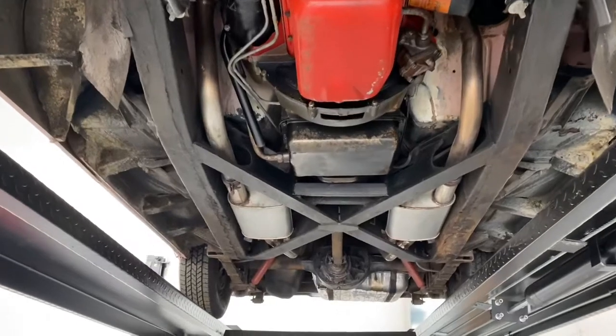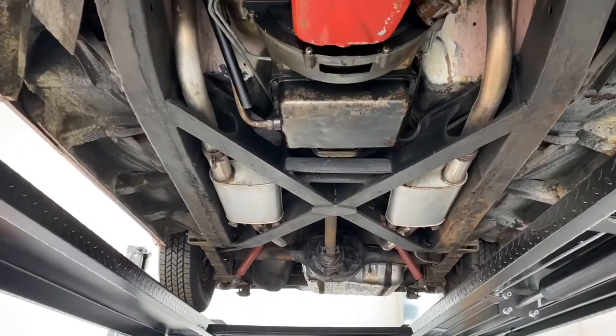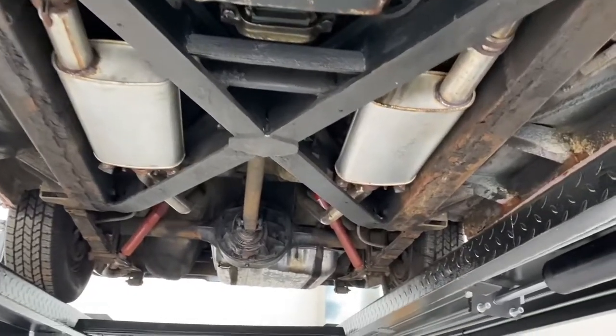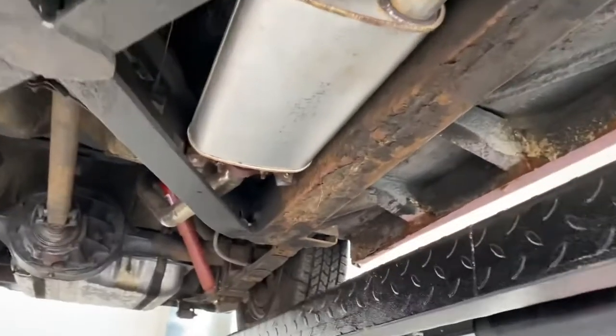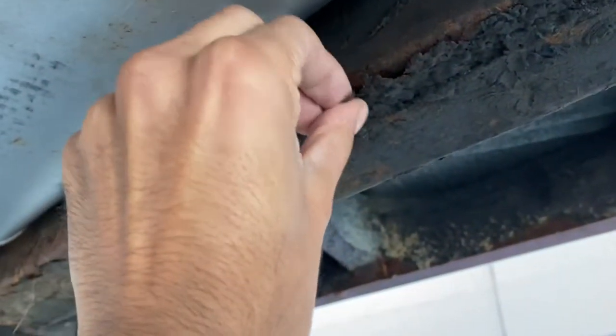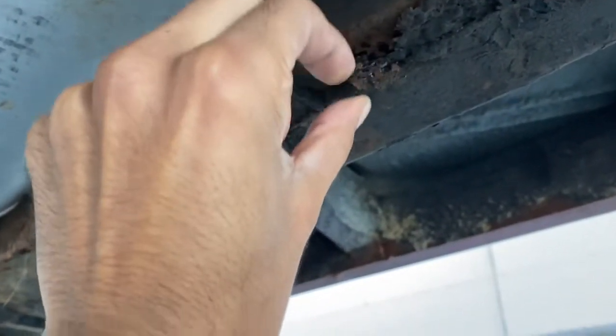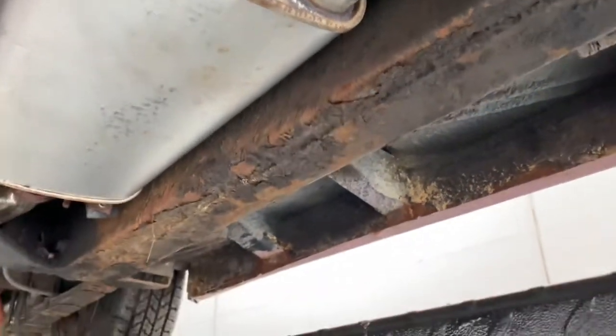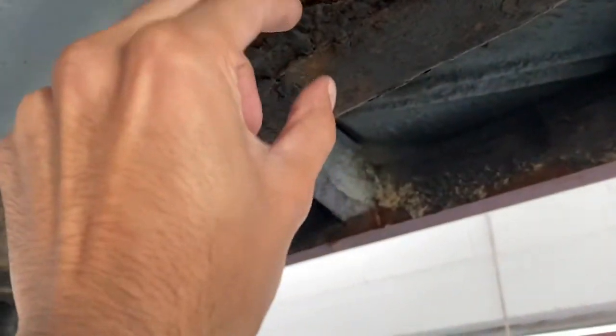The frame seems to have been undercoated. I'll show you where it seems to be chipping. The undercoating is starting to chip away. As you can see, you can kind of peel this rubberized stuff off, and it shows you the original state of the frame, which is really solid. So this is actually not part of the frame that's chipping off.